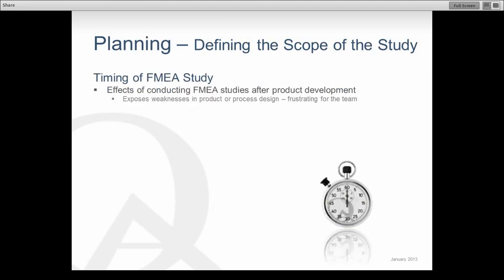The timing of an FMEA is very important, and you would have heard me say several times already that an FMEA needs to be done in advance of the product development. If it's done post-product development or post-process development, it only exposes weakness in the product or process design. So the team, in order to complete the documentation, is using the hardships that they faced when going through the process of the product design. And that can be very frustrating for the team. And at that point, it's not a value-added exercise anyways.